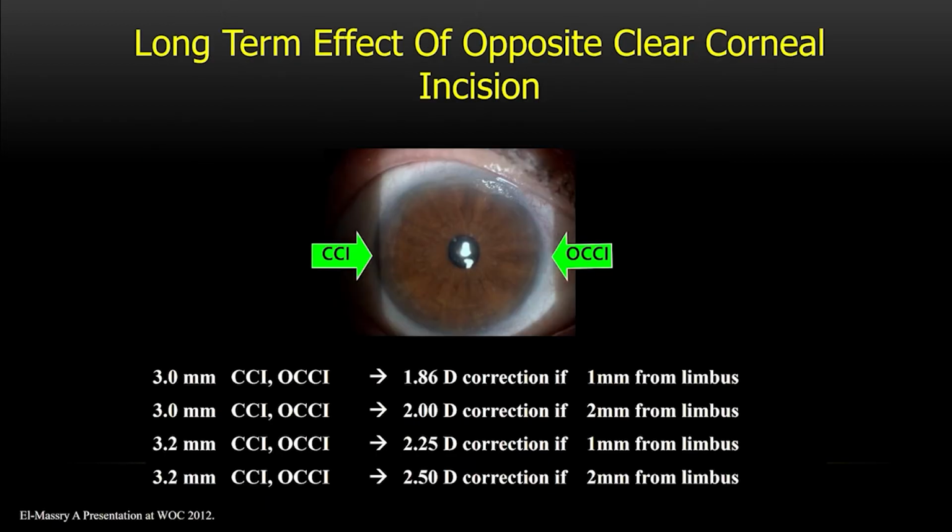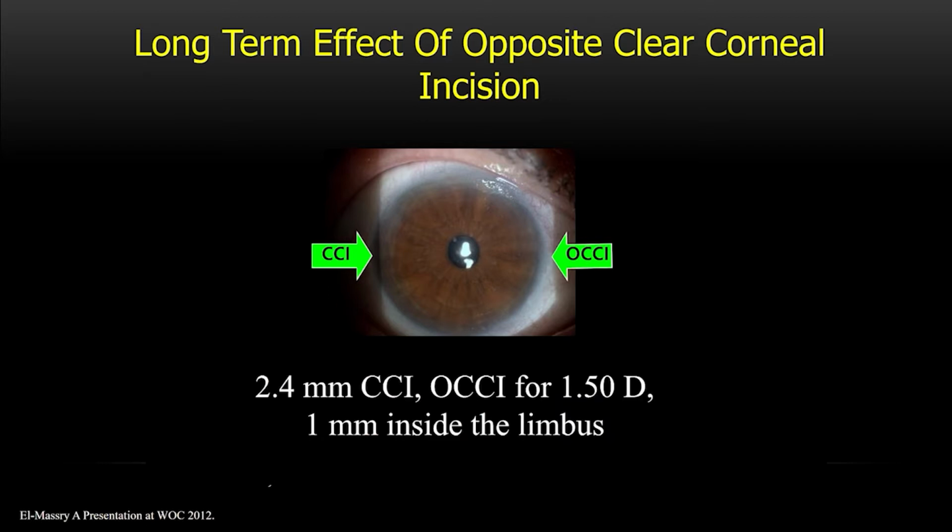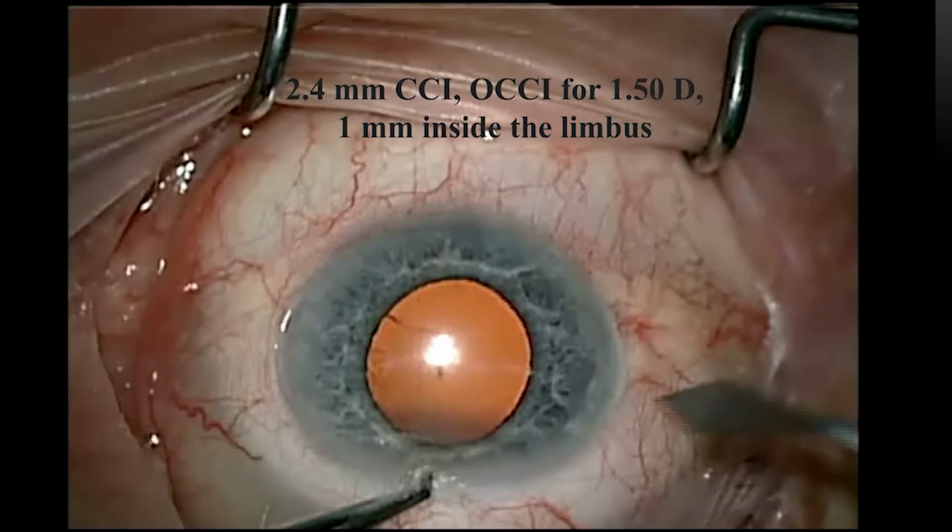Not all patients are able to afford or have access to toric IOL, so in those cases, there are 2 strategies that I use. For the smaller amounts of corneal astigmatism, I'll use opposite clear corneal incisions. This is a nomogram developed by Al Masri from Egypt, showing us how much effect we can expect to get from these incisions.